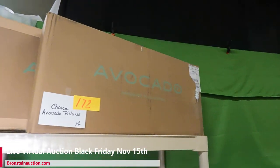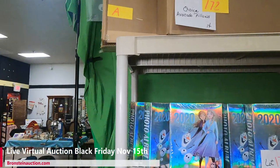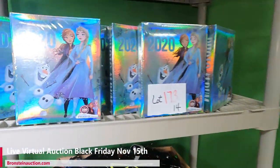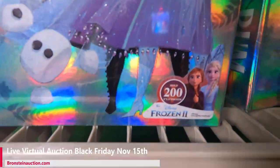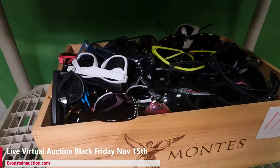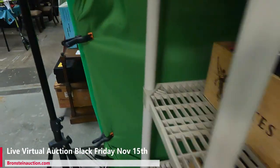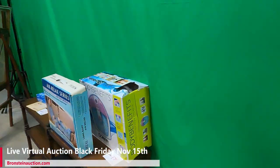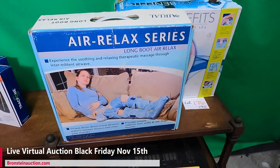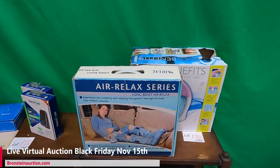We're going to bring you on over here. We have the brand new avocado pillows. Those are really awesome. Handmade avocado pillows. We have Frozen 2. Not sure what they are. Oh, they're books. They're little diaries. Oh, look at the sunglasses. We have a huge assortment of sunglasses. Yes, pretty darn amazing right there. We're going to walk you down around here. And we have the soothing leg massage, the air leg massagers. How cool is that? The foot massager, the foot bath.